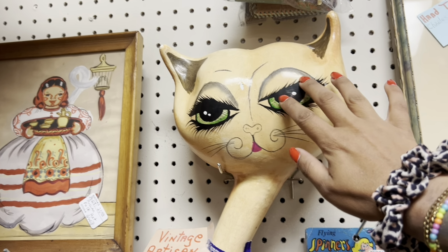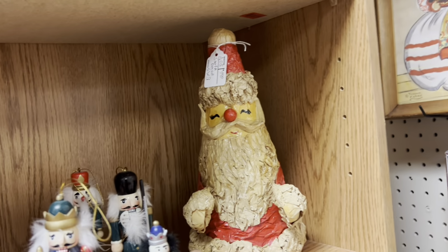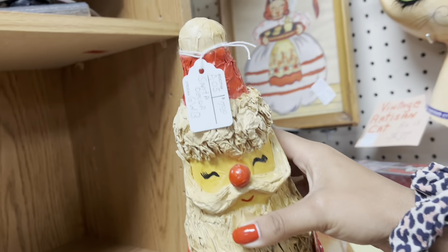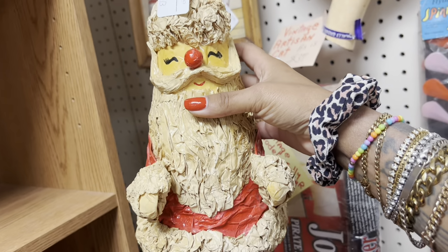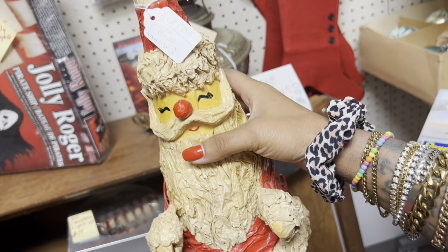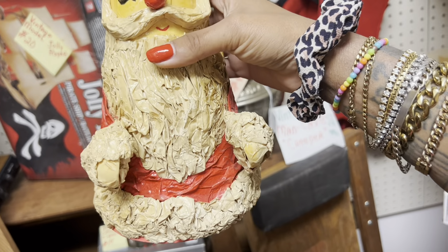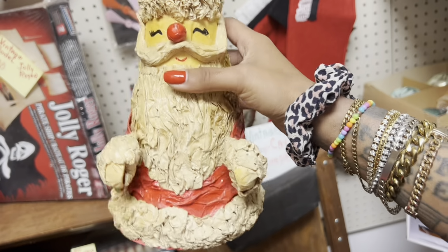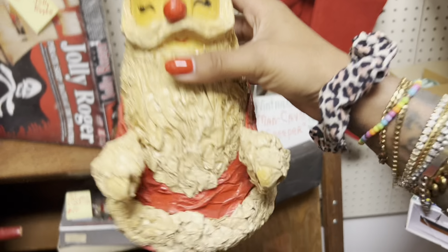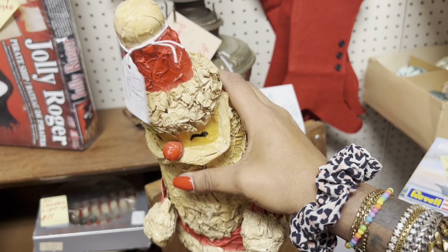Very cool. It's got some damage. Oh my gosh. Look at this Santa Claus. That is fantastic. He's only $7 too. I bought some choir people like this last Christmas, and honestly, they didn't sell, but this Santa's got such a great face, and he's only $7. I think I'm gonna go ahead and grab this. I mean, he's just so happy.